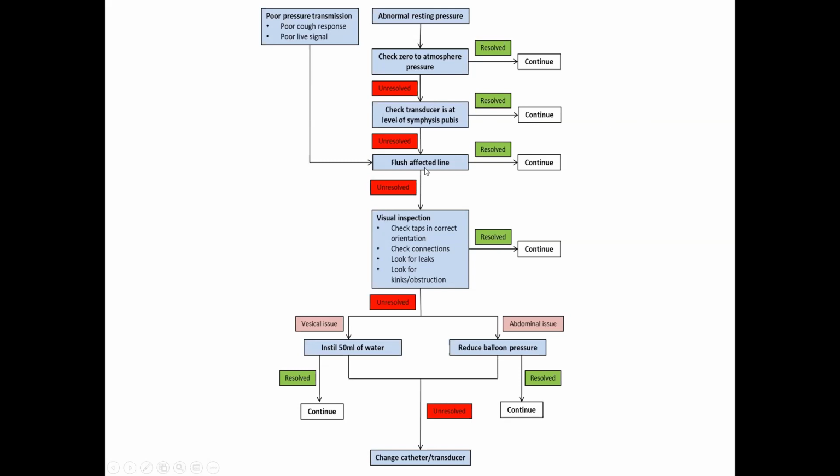And if it's not, then you need to flush your line. This is what you would start with if you had a poor response from a single line. So if you performed a cough test and have shown that one or other of the lines isn't recording properly, or if you have an abnormally flat line. If your patient is communicating with you, which you hope they are during the test, you will get fine definition. You will get movement on that line. Any flat line should be making you feel uncomfortable.